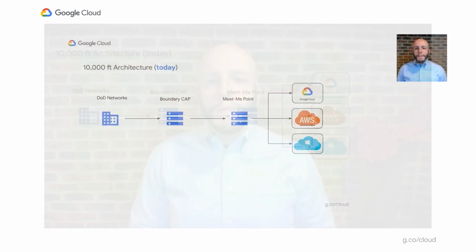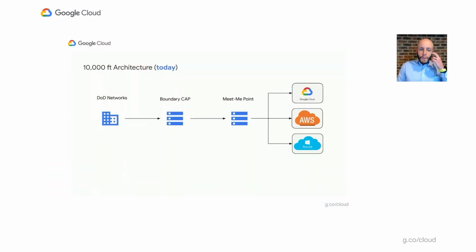So today, DoD customers, on the left side of our diagram here, are going to traverse what's called a boundary cap. This is a cloud access point that does various features and integrations, including SSL break and inspect, advanced logging, and threat detection services at a network layer. And this protects Department of Defense users when accessing cloud services, both IaaS, PaaS, and SaaS applications at the IL4 level, that's impact level 4, for securing FOUO type information.